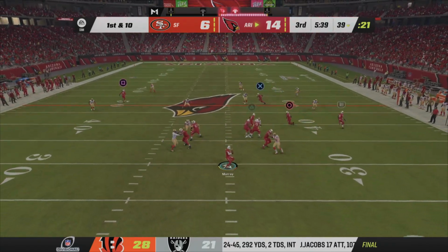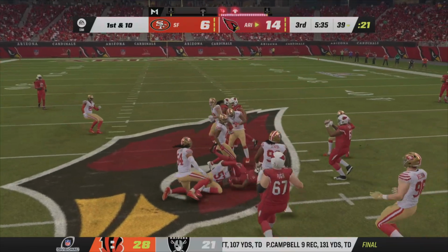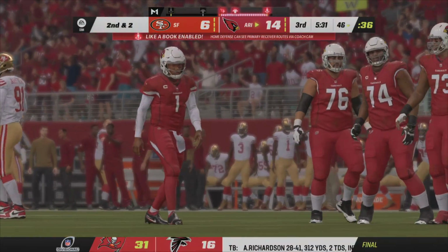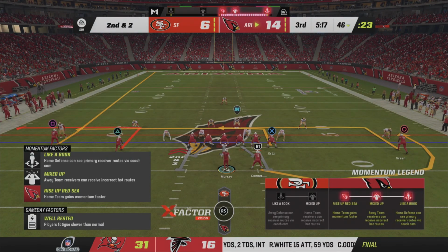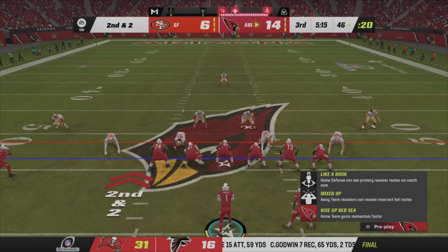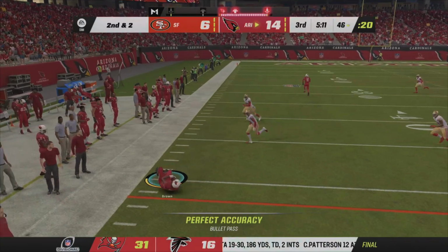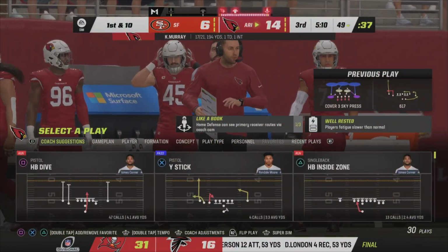On 1st and 10, here's Murray, finding Green, complete. So 8 yards on the completion there, and it'll be 2nd and a couple. Tough coverage. To throw again on 2nd down. Murray, man open left side is Brown. 2 yards, good enough for a first.